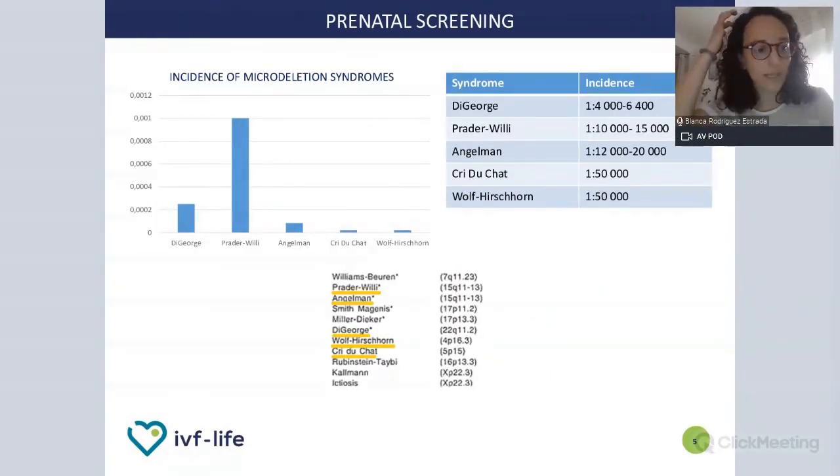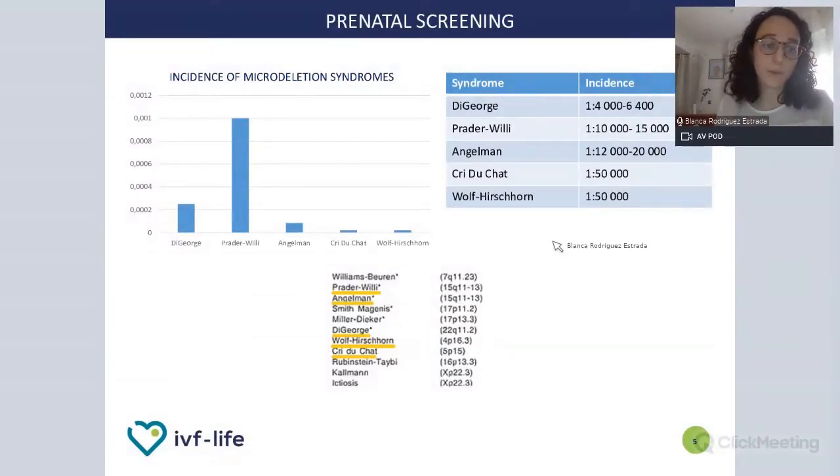Although they are not related with miscarriages, microdeletion syndromes have a major impact on fetal development. They are caused by small fragments of DNA being lost during cell division. Here you can see the most common microdeletion syndromes. It's important to note that even though they are the most common ones, they are not that common. For example, the George syndrome is present in 1 of 4,000 to 6 and 400,000 pregnancies.